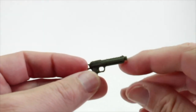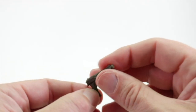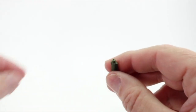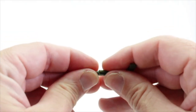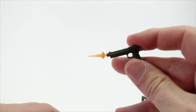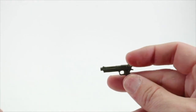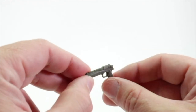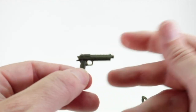No other real detail as far as paint applications go on the weapons. But you get a pistol as well. And then again, on the tip here, they've got that hole. And you can actually get some of these kind of effects in a little bit easier on this one. The hole is a little bit bigger. But still, at least the ones that I have, it doesn't seem like these actually hold them very well, the weapons. But they don't include any blast effects or anything.